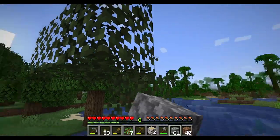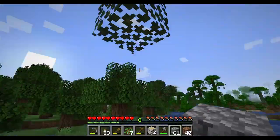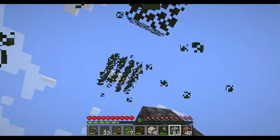So there's a jungle over there, it looks like. Yeah. We got some cool places to explore later. I think it'll be fun to have parrots.